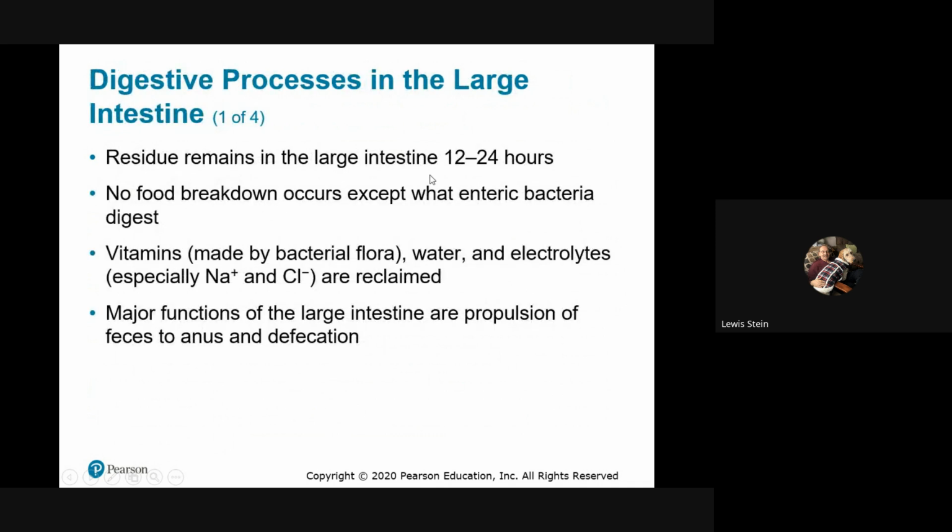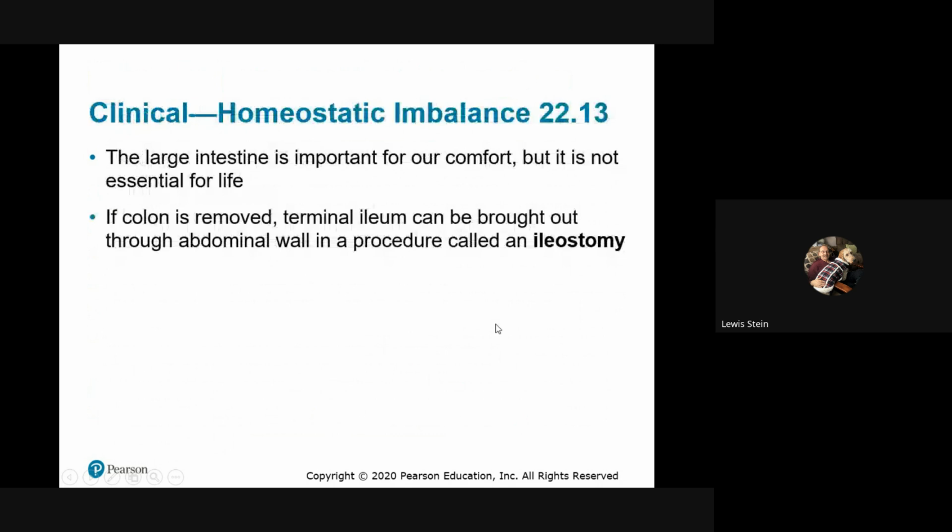Residue in the large intestine. So if you wonder how long it takes from putting it in to getting it out, there's no hard and steady rule. X number of hours. It depends. Some things are going to make it move faster or slower. I don't have a clock to be able to tell you. Okay. There's nothing to do. You're not doing any digestion, minimal absorption. Some vitamins, some water, some electrolytes. That's about it. But basically, a big deal is just moving it along and getting rid of it. So again, important for our comfort, not essential.